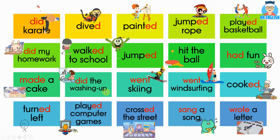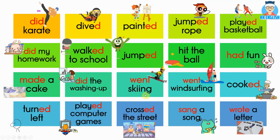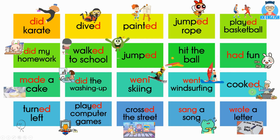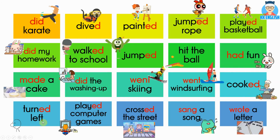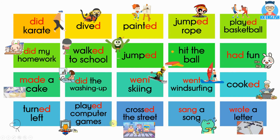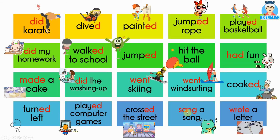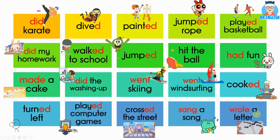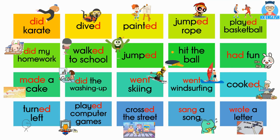Did the washing up. Went skiing. Went windsurfing. Cooked. Turned left. Played computer games. Crossed the street. Sang a song. Wrote a letter. Very good. So that's how we say these activities in the past.